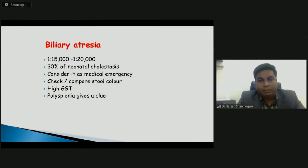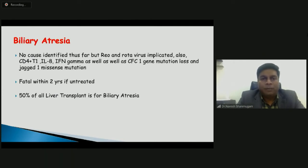And this child had biliary atresia. This is quite a common condition. More than 50% of neonatal cholestasis is due to biliary atresia, and they have high GGT, and if they have absent spleen or polysplenia, it gives a clue towards biliary atresia. And so far we haven't got an etiology. People implicate reovirus, rotavirus, and some immunological phenomena, but so far the real etiology is unknown.